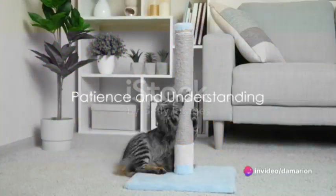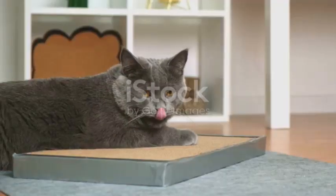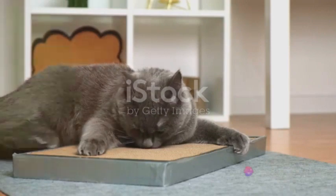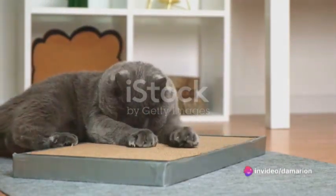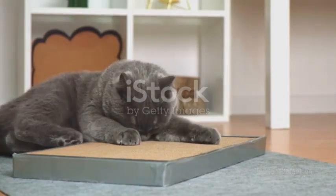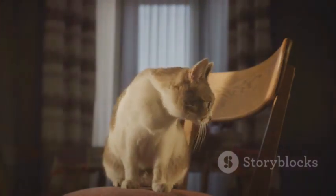But what happens when our feline friend continues to engage in unwanted behaviors? Well, this is where patience and understanding come into play. You see, cats are not humans. They don't speak our language, and they don't understand our rules. They operate based on their instincts and their own set of social behaviors, which are often very different from ours.